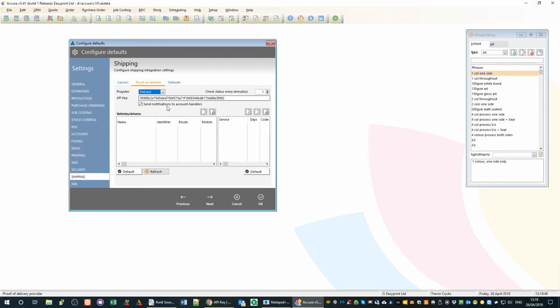Also, we have a tick box here called send notifications to account handlers. So that basically means that when we receive a proof of delivery back from Detrack, the account handlers, i.e. the sales rep and the internal CSR or account manager, will be sent a notification telling them that one of their customers for job number X has now received and signed for his goods. So that's a really powerful feature. So that will send an email internally to staff members on your team.